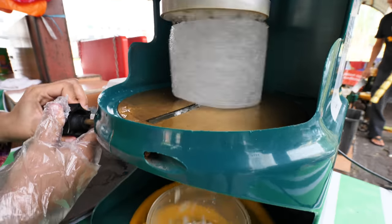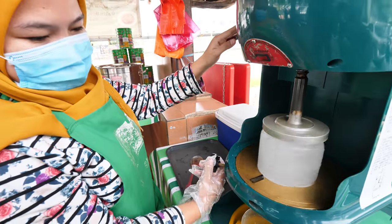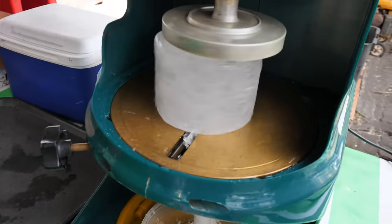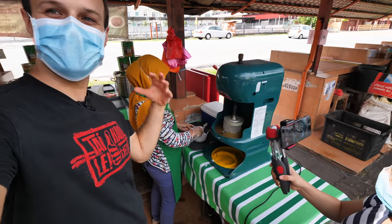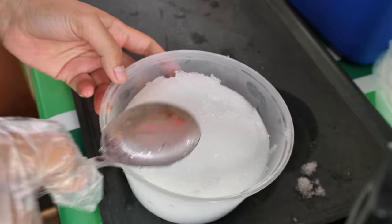Oh, look at that. Wow. Very good. Yeah. Wow, look at this, guys. That is so satisfying. So she is just making the ice, the shaved ice, and then she's gonna top it with this special chocolate syrup. It's gonna be really good. And you can see she's just smoothing it down.